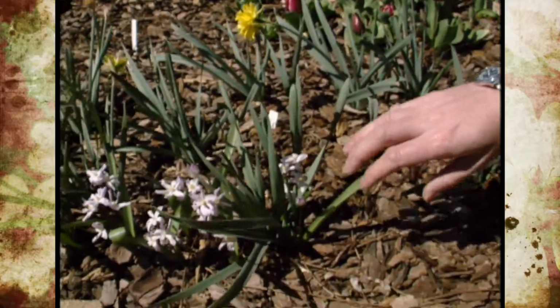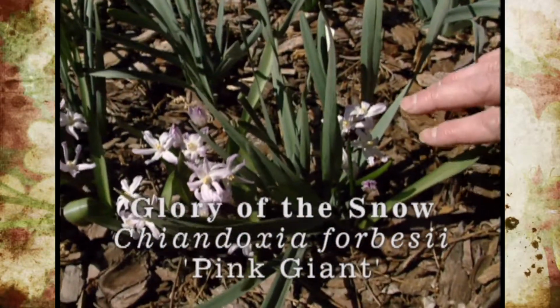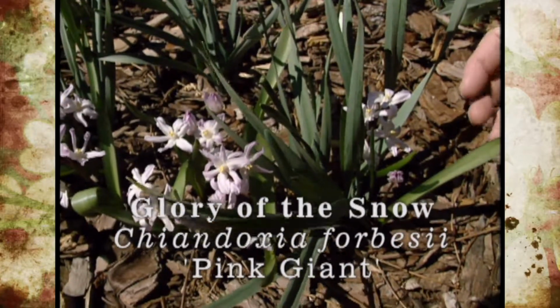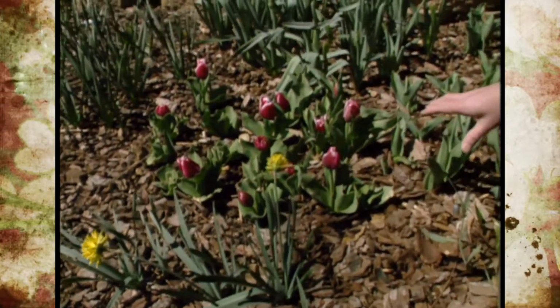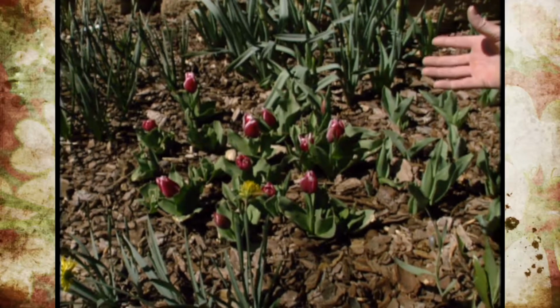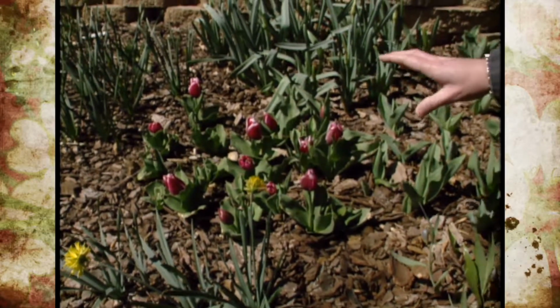Right here is a type of Glory of the Snow, or Chionodoxa, and these are wonderful little bulbs that bloom early in the spring, and we could have created a really neat combination if we would have interplanted the Glory of the Snow, this pink color, in with the red of the tulips, or maybe a little bit taller tulip, and would have given us a really neat layered effect with the two different colors.